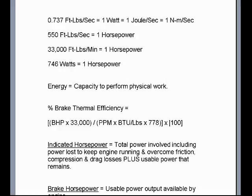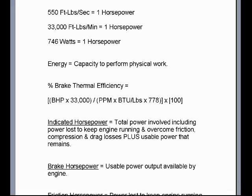In terms of other mechanical power equivalents, there is 0.737 foot-pounds per second to 1 watt, which is equal to 1 joule per second or 1 Newton meter per second. 550 foot-pounds per second is equal to 1 horsepower. 33,000 foot-pounds per minute is 1 horsepower, and 746 watts is also equal to 1 horsepower. Energy is defined as the capacity to perform physical work.